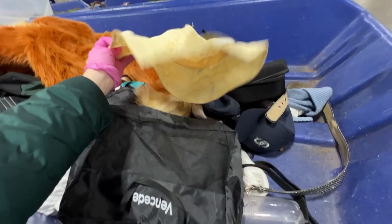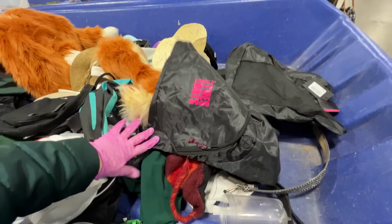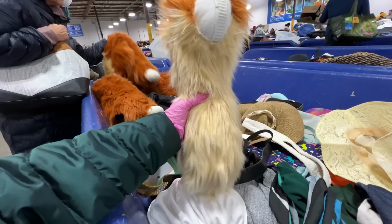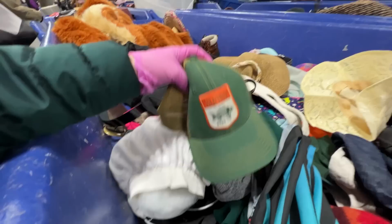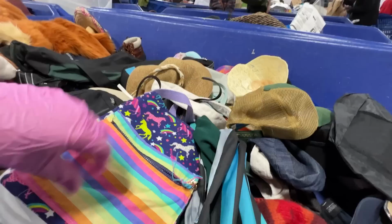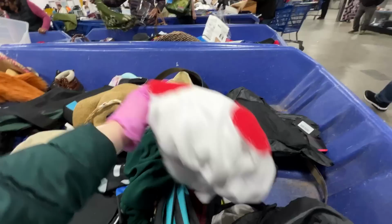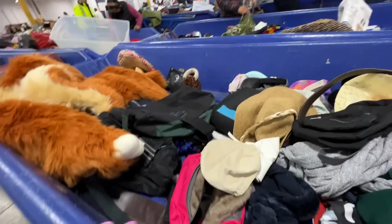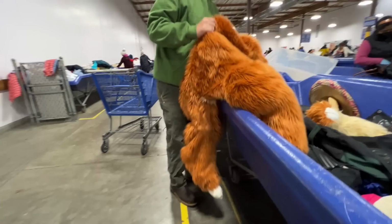And I saw this fluffy thing. Oh, here's the tail. It's a furry costume. Fly fishing. Unicorns. Unicorn delight. Oh, little Mario hat. Like a homemade costume. No, who doesn't want this? Good costume. Yeah, can you hold that up? It's a furry costume.